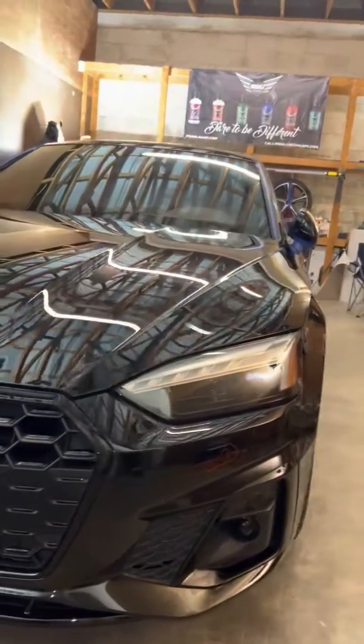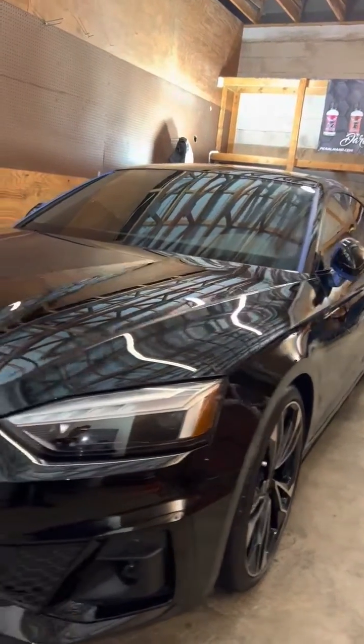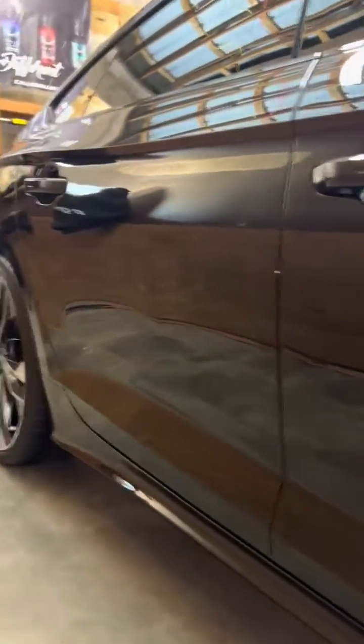And I wanted to share with you guys the final product of this gorgeous 2021 Audi S5. So we just got finished applying our Geon Flash Evo certified ceramic coating. And man, does this thing look amazing. Look at that metallic flake popping and look at that mirror finish.